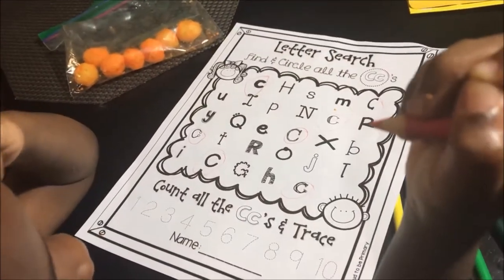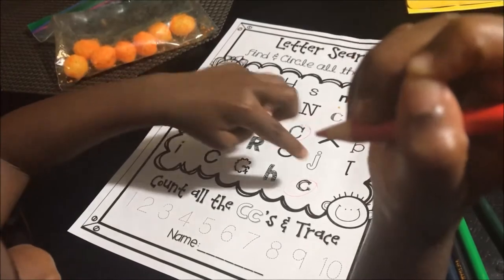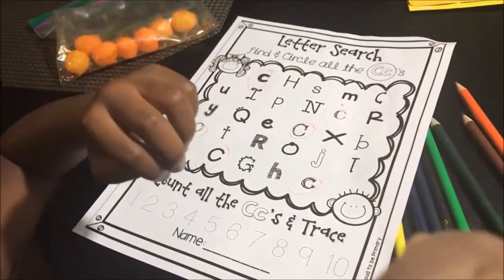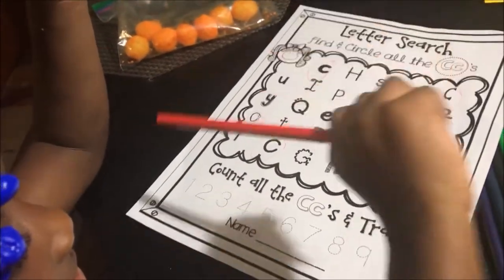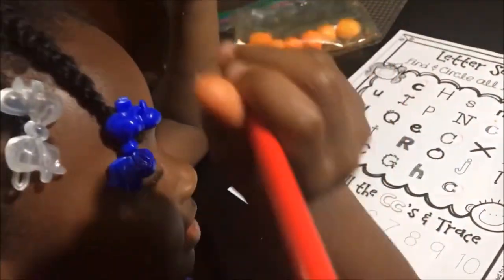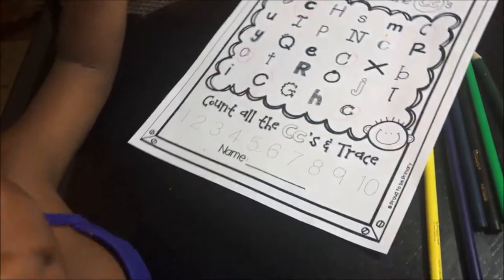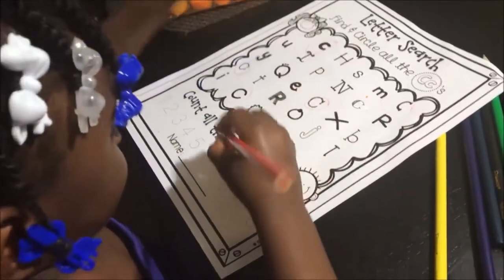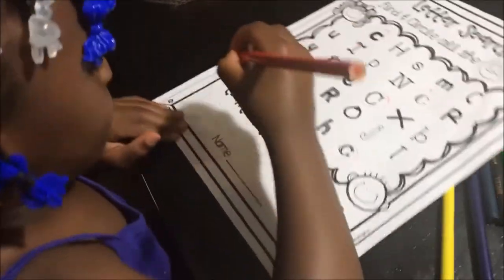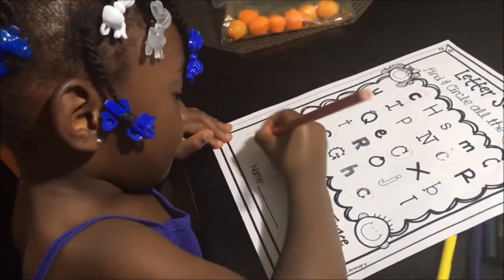1, 2, 3, 4, 5, 6, 7, 8. Oh no, try it again. 1, 2, 3, 4, 5, 6, 7. Yes, you don't want to count the same one twice. How many C's are there? 1, 2, 3, 4, 5, 6, 7. 7? Mm-hmm. Okay, circle the number 7. Wonderful. Now trace all the other numbers. Chayel, you're so smart.